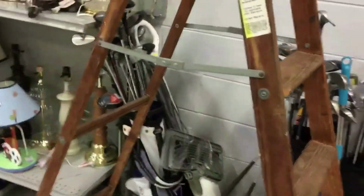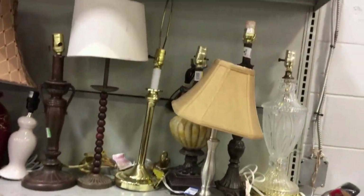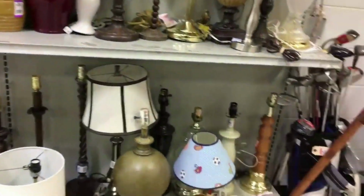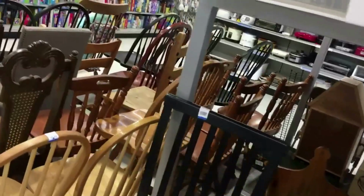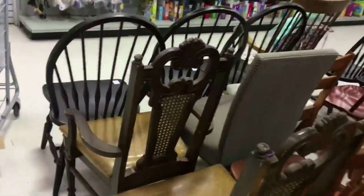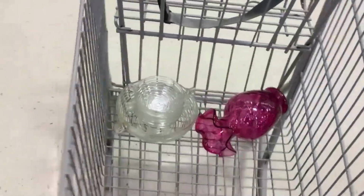I like that old ladder, but I don't need to fall off of one of those. Yeah, I may have to take a second look at that green lamp if it's there the next time I go back. I didn't find any antique furniture today. None of these chairs are old. There's my little cart. Okay, looks like that's it.